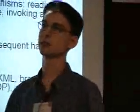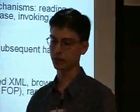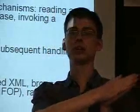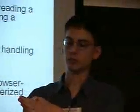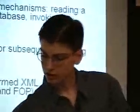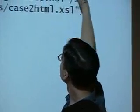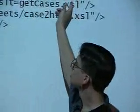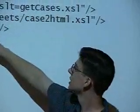The Cocoon Sitemap is an XML configuration file that is the central point of configuration for Cocoon, and it allows you to map request URIs to behavior and how the page is to be assembled. For example, this short example says, when a request comes in for this URI, generate XML by making an HTTP request, in this case to Red Hawk CMS, transform it using this XSLT style sheet, and then serialize it as XHTML.